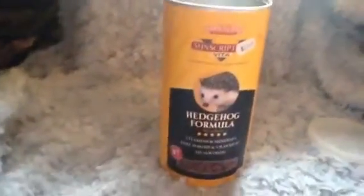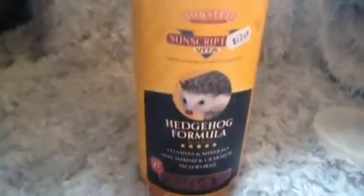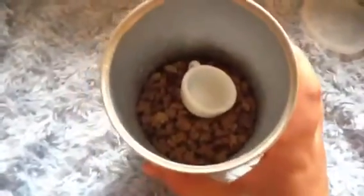So, this jar isn't the pellets that I'm actually feeding my hedgehog. I did try these pellets before, but my hedgehog wasn't a big fan of them. They look like they are good pellets, though, that are made for hedgehogs, because they do have protein in them, and they have vitamins and minerals. But I just use this jar as a mixing jar because my hedgehog has two types of pellets.